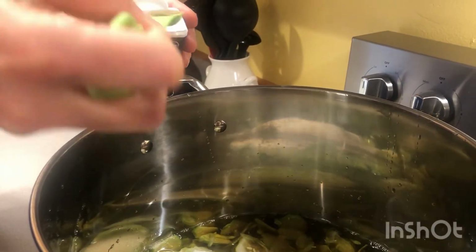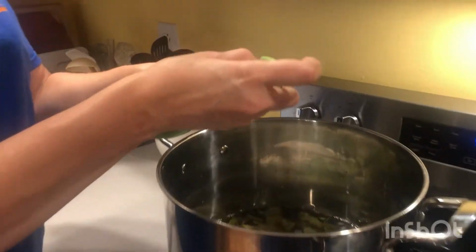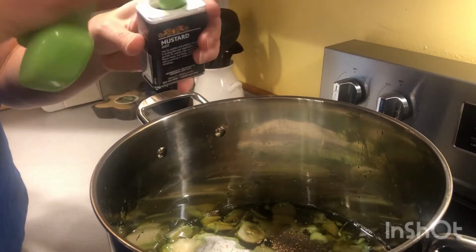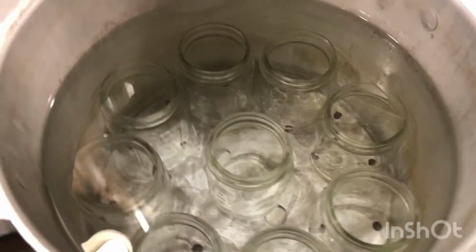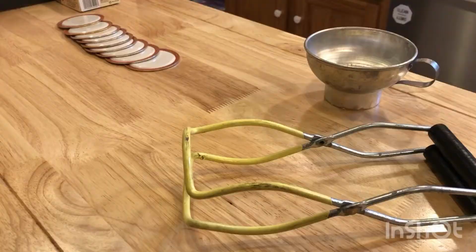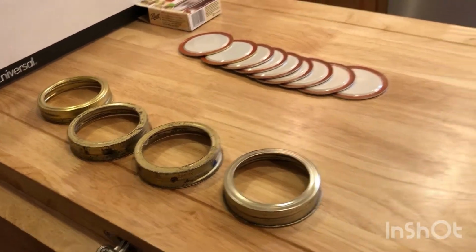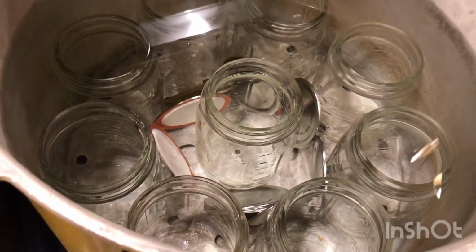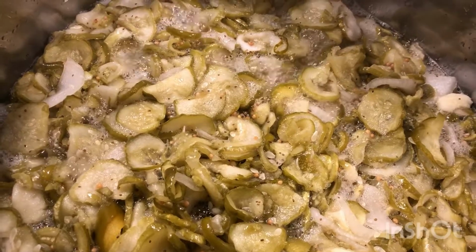Two, 3, 4, and now we have mustard seed. 2 teaspoons of that. Also, it is okay that these are rusty because they don't actually touch the food. Just so you know. I do have another funnel if you need it. Now we are at a boil. Time to can.